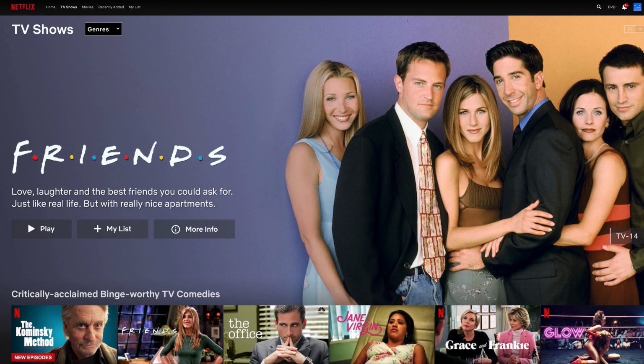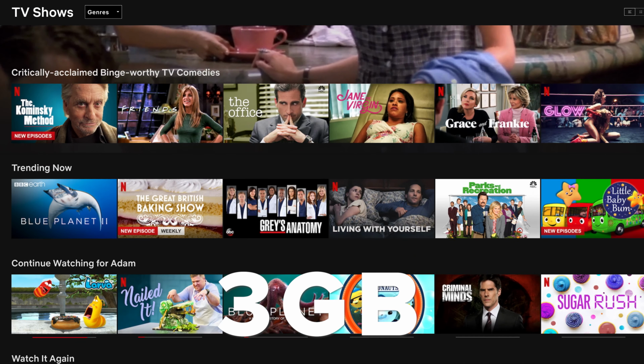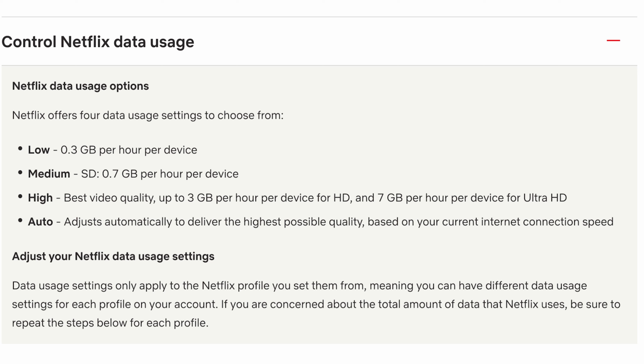If you watch HD Netflix for 1 hour, that will eat up about 3 gigabytes of data. If you've got the HughesNet 30 gigabyte per month plan, you just used up 10% of your total data for the month in a single hour. Luckily, you can stream at a lower quality, and actually satellite internet providers kind of force you to do this because standard definition streaming takes up about a quarter of the data that HD streaming does.